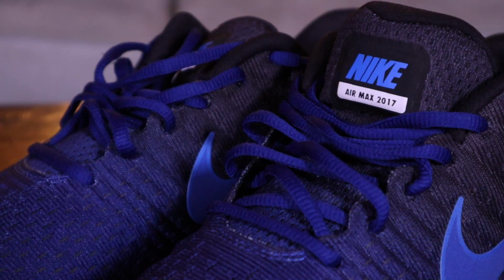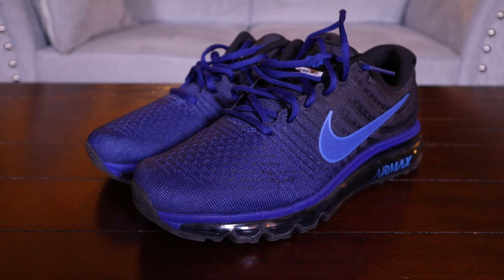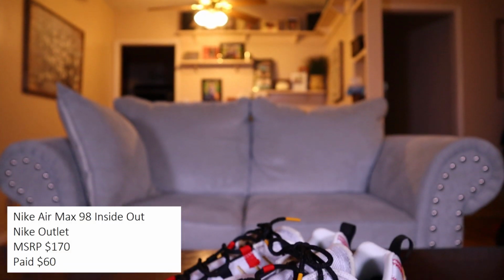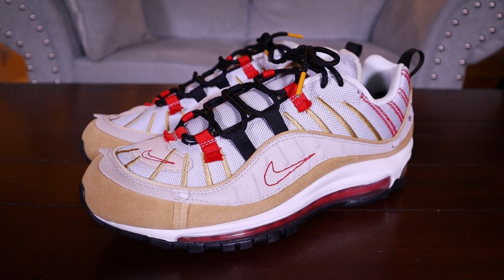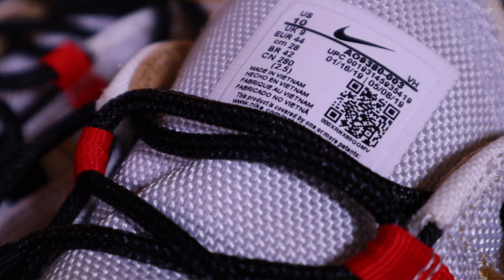The upper on this is kind of mediocre. It's not the fanciest. It's just a regular mesh material. I just love the full length Air Max, so I love these sneakers. Let's move on to the 98 Air Max. Let's start with the Air Max 98 Inside Out. This is an interesting pair because everything is inside out. We do have the size tag outside, and we have the Air Max logo inside the sneakers.